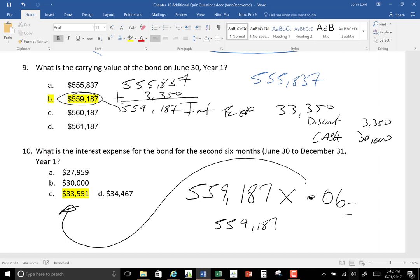and then we're going to add to that the difference between 33,551 and what? What's your buddy's name? 30,000. Good. And that gives me 3,551. And then you take that 3,551 and you add it to the previous carrying value, because the carrying value's got to come up, right? It's got to end up at 600,000 at the end. And that gives me what?